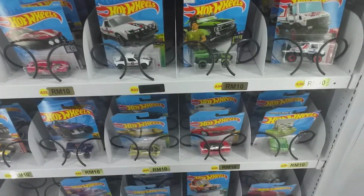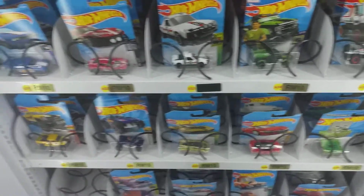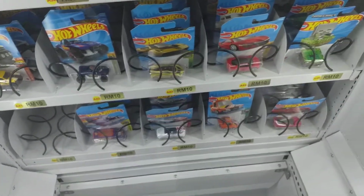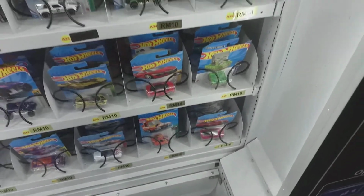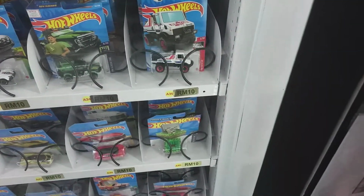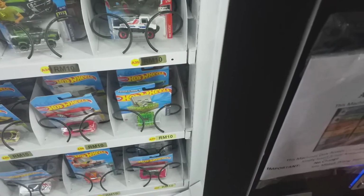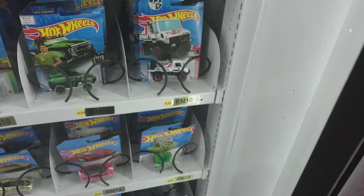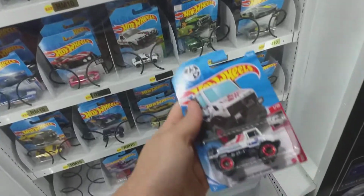Minecraft, Honda NSX, another Pagani, pickup truck, the Bandit. Nothing much interesting. Okay. So this is what I have bought.